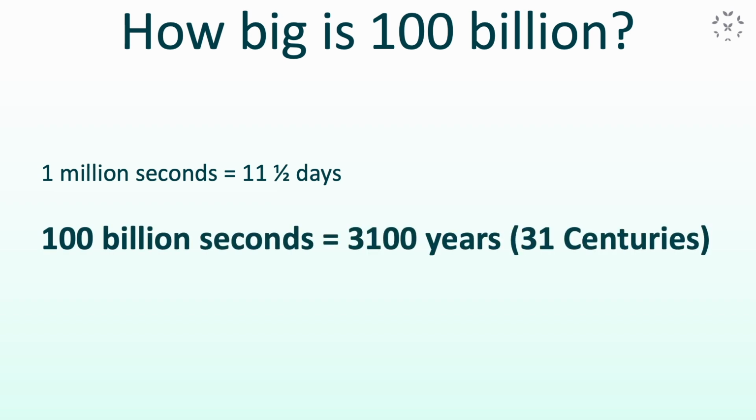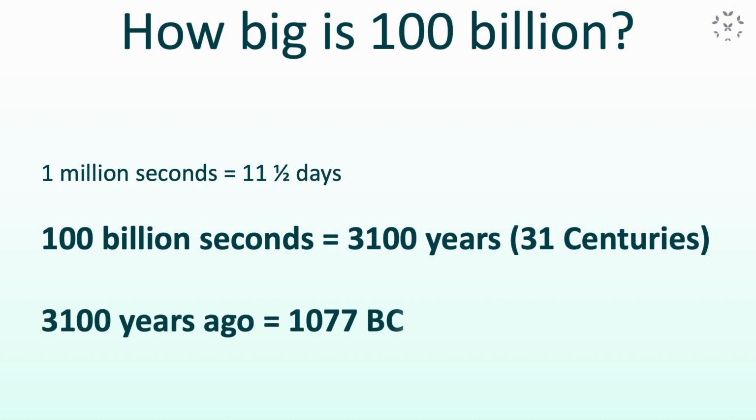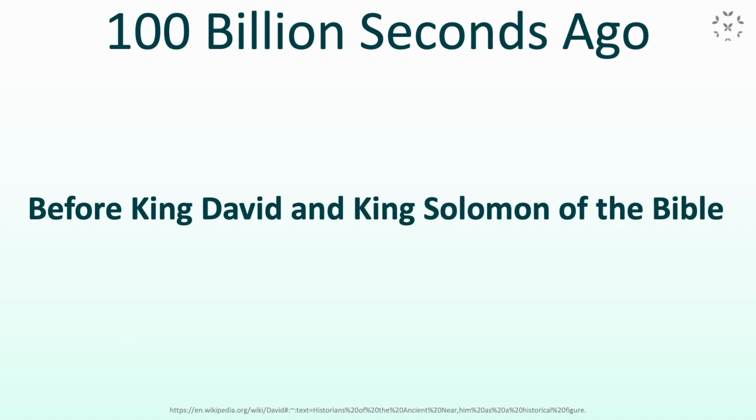Now, how about 100 billion seconds? That's approximately 3,100 years, or 31 centuries. If you were to count 100 billion seconds, you just couldn't do it in multiple lifetimes. In fact, 3,100 years ago was the year 1077 BC. That was before King David and King Solomon of the Bible were even born. That's how long ago it was. So 100 billion is even larger than I can possibly think about. But it's important for our bodies to make that many different types of antibodies to protect us.